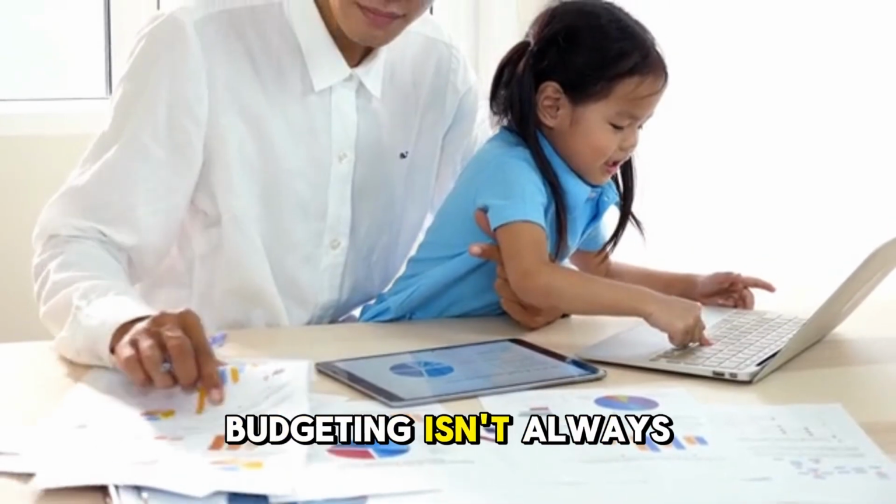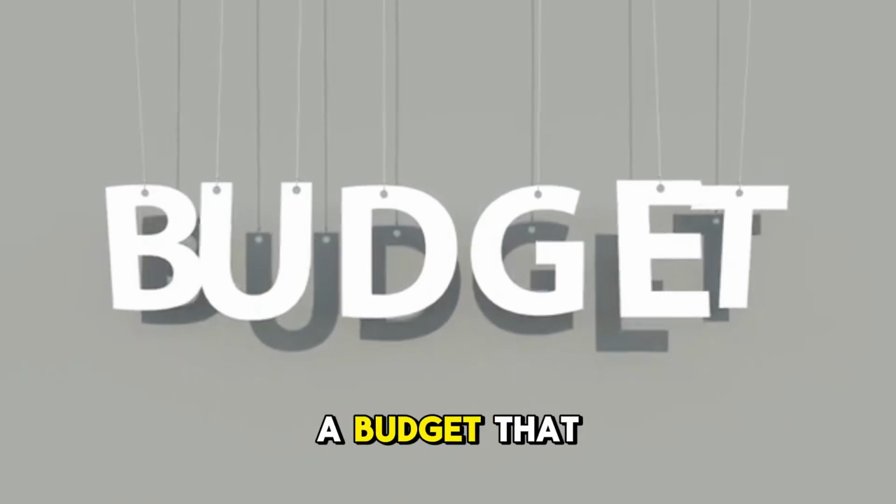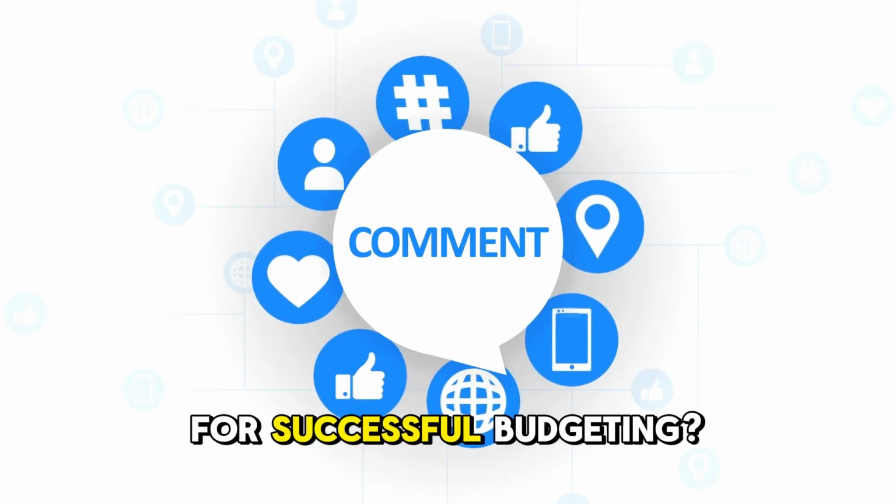We hope these tips have been helpful in learning how to budget. We know that budgeting isn't always easy, but it's definitely worth it. By following these tips, you will be able to create a budget that works for you and helps you achieve your financial goals.